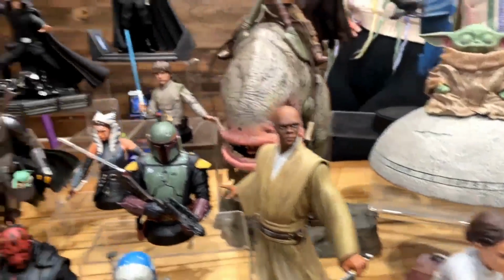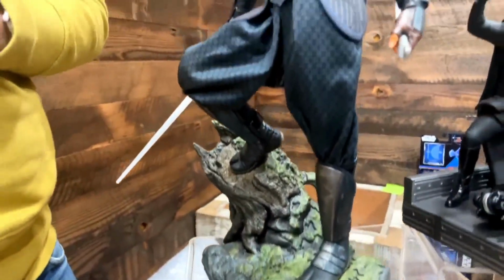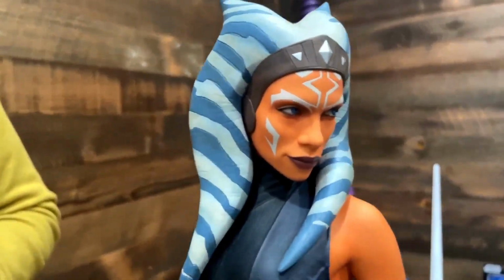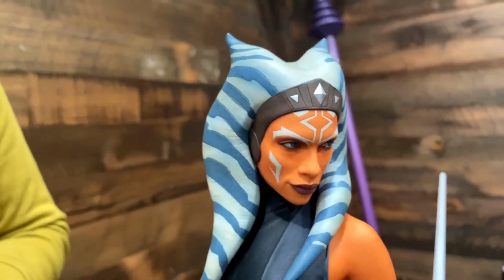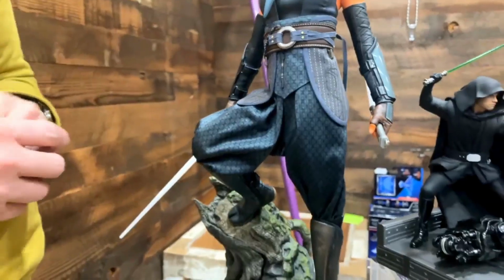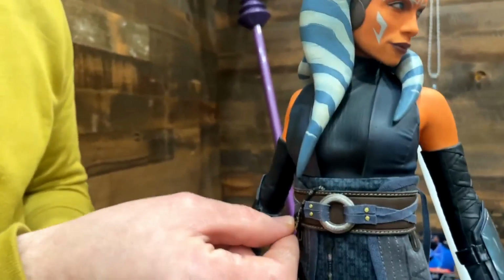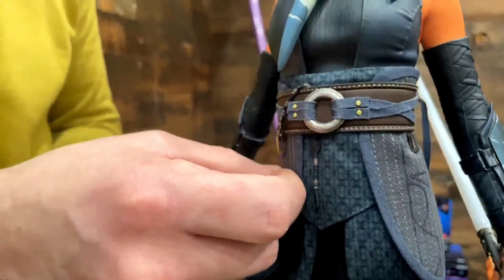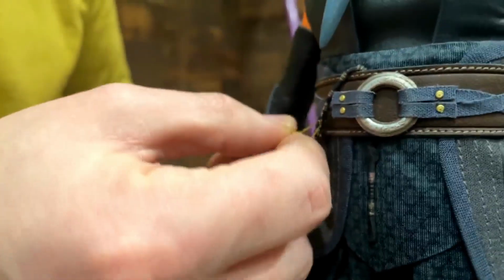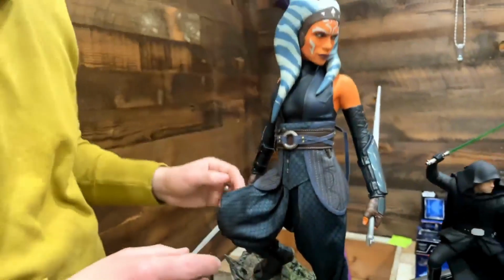Let's take a look at Ahsoka Tano here. I said that right. Yeah, Ahsoka Tano, from The Mandalorian. This is from Sideshow Collectibles, premium format piece, really premium in its execution. Mixed media, you've got some fabric details on the costuming, including some really fine chain work here, and really nicely stitched and tailored costuming. It's really, really premium.